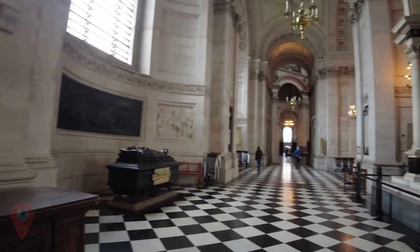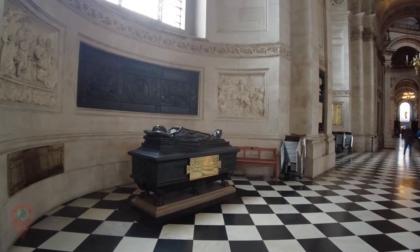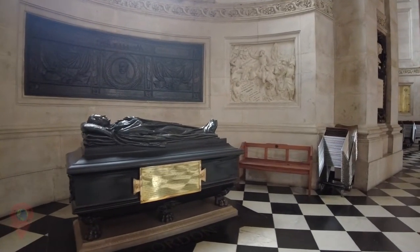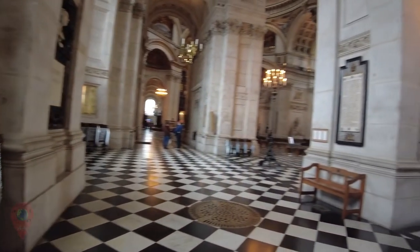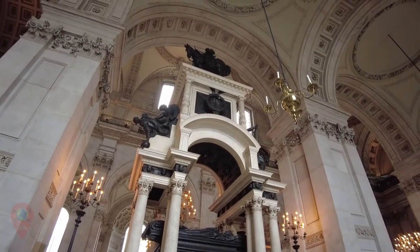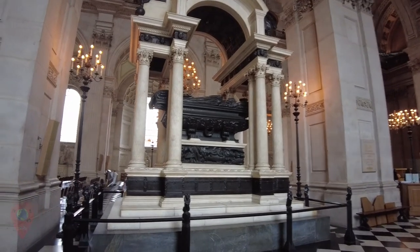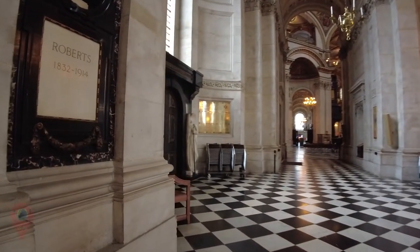So ticket prices to get into St Paul's Cathedral is £18 per adult, and that you can get child tickets and family tickets. As I said, we purchased our tickets all online, which made it so much quicker. We actually came here in January. So it is so much quieter, there's less queues, it's not so crowded. So definitely travelling during the winter or off season works to your advantage to have a bit more of a peaceful trip around London, and in this case, St Paul's Cathedral.